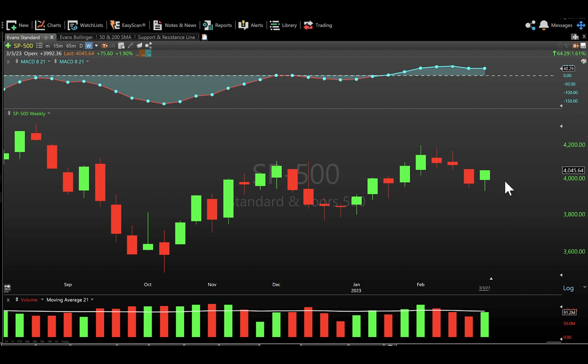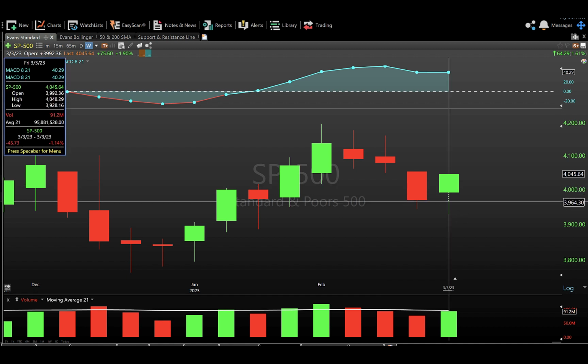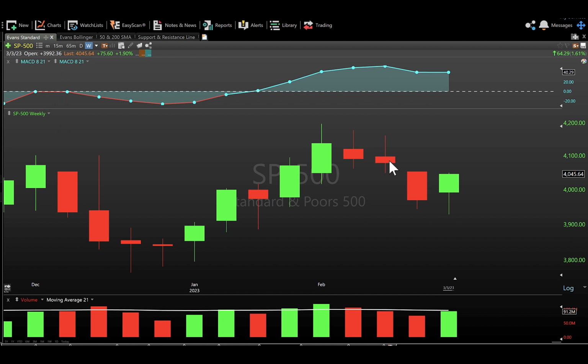So if we take a look here at the S&P 500, let's just start here. This is the cash settled market, weekly time frame. And we can see that we finally got a bit of a stance here by the bulls. We saw the market rebound, not initially this week. Initially this week, it was the same old market where we were sliding lower, and it was really a Thursday, Friday turnaround story that we saw.